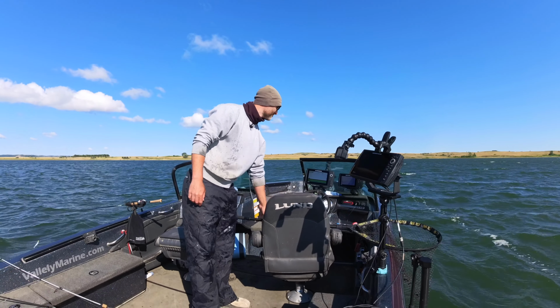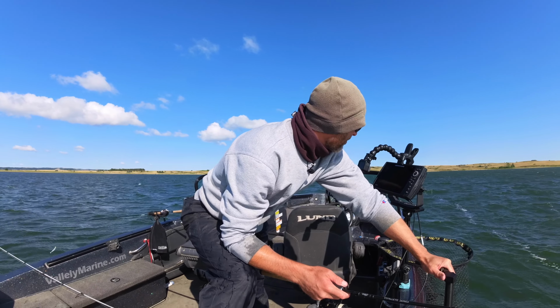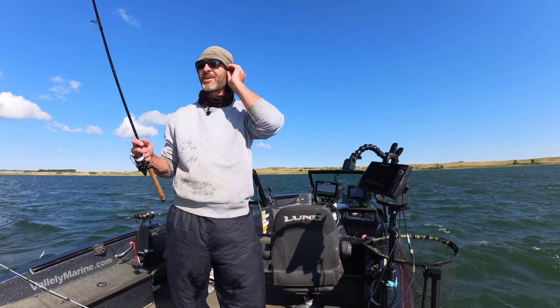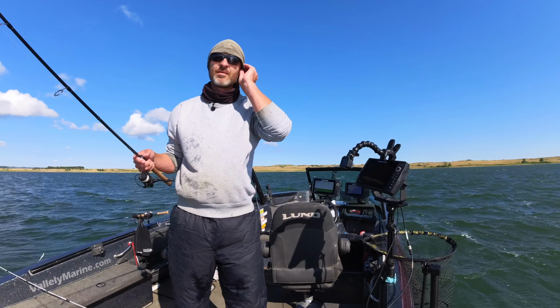Dang it. That fish was on the bottom in like 24 feet right below a ledge. Not suspended. All right, we're gonna try to find some more and do it with the camera on this time.